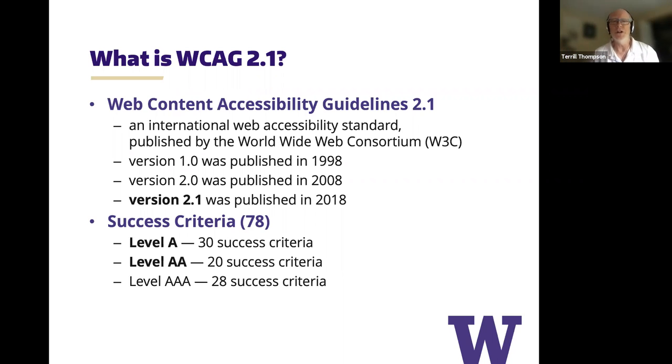So it's a long process, involves a lot of stakeholders and a lot of discussion, a lot of vetting of the ideas that are generated from those discussions, a lot of research. And ultimately, they went from 1.0 to 2.0 by 2008, and then an incremental upgrade to 2.1 in 2018. And that's where we stand today. The version that was released a few years ago is the current version, 2.1.